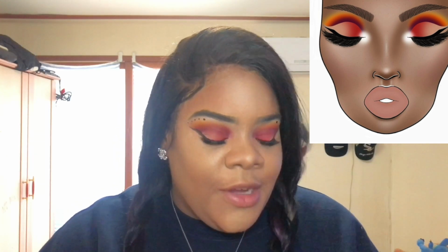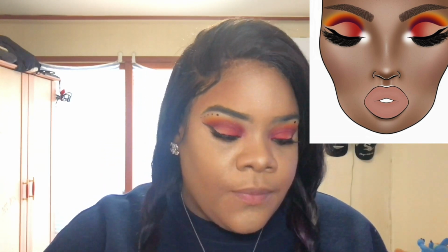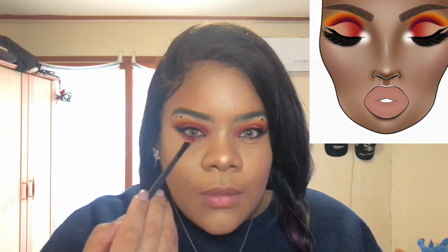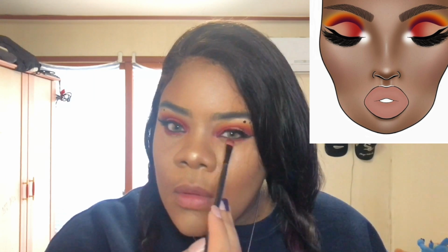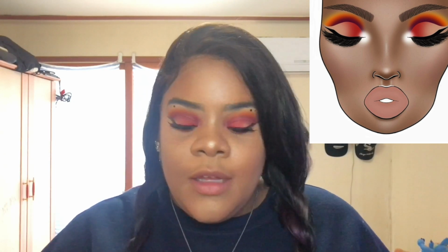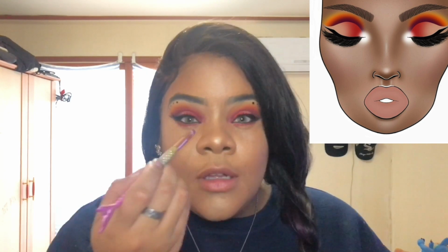Now for my under eye, I'm going to go into the shade Mercy, which is that one right there. For the inner corner, since it's bright white, I am going to take my Hello Gregory loose highlighter in Unicorn Frosting and just pop that in my inner corners.